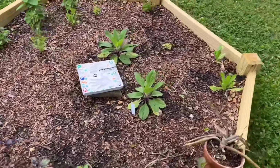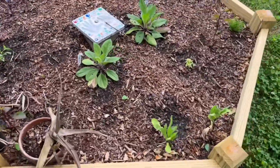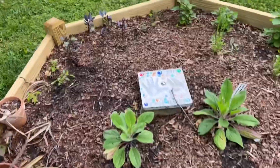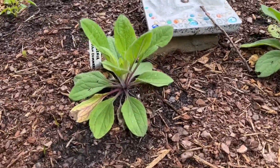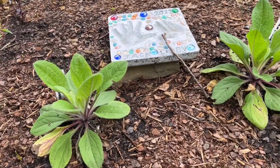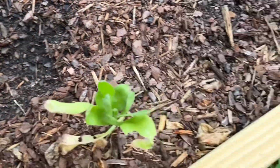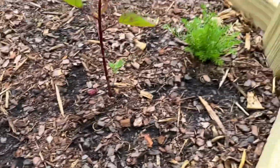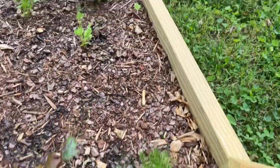My little front yard raised bed. I'm learning what is doing well and what isn't. So the Rudbeckia is doing good. It seems to be happy. The calendula, I think, is not getting enough sunlight. These are meh. My roselle over here.